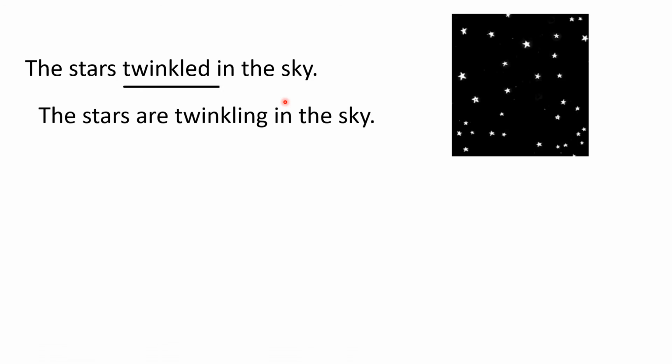Now I'm changing the sentence. First tell me which is the main verb. Twinkled. In this sentence, the stars are twinkling in the sky. If you've noticed, children, in this sentence, I have put the word are. Are is for many. Because there are many stars, I use the word are.